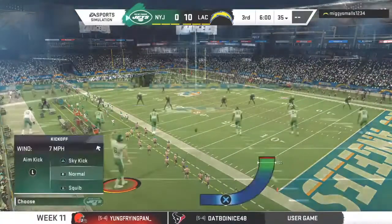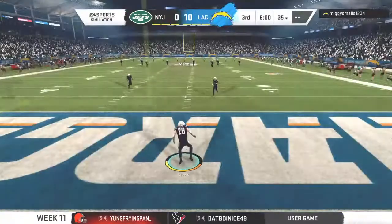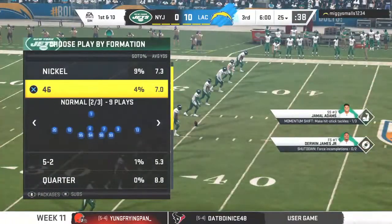All right, Coach, thank you, and we welcome everyone back for quarter number 3. So the Chargers will start the second half with the lead and the football as we're underway in the 3rd quarter. And that'll carry over the back line of the end zone for a touchback.